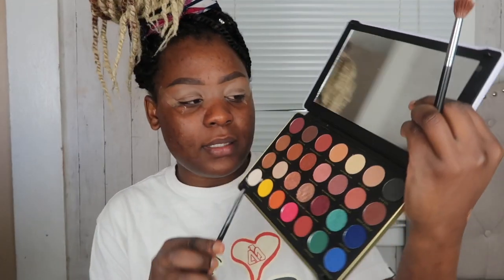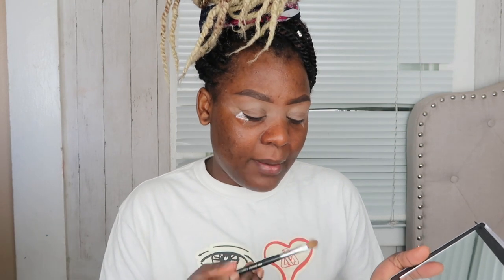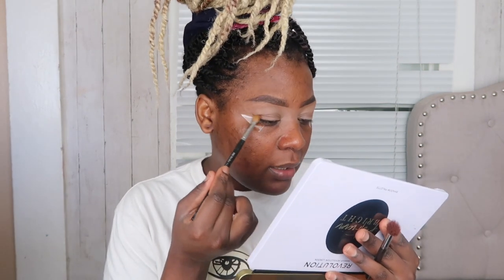Choose a bright palette. I'm gonna go with this brown shade. I do have a video using this palette for the first time, and I do realize that I have a pattern where after I finish talking about something, I don't bring it back. I rarely do, so I'm gonna not do that anymore.